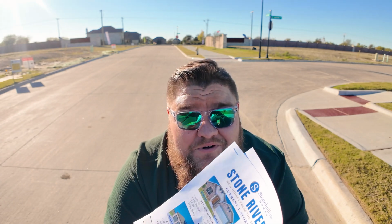As far as inventory goes, you want to get a good deal, now's the time to get in and get it, because they are just getting started out here. So there is some potential to pull down a really great deal, as long as you are willing to live in a construction zone kind of thing.